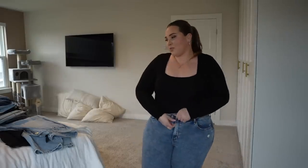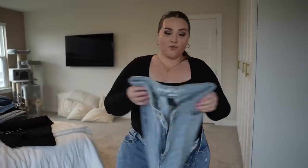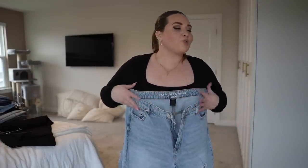Should I keep them? I'm never gonna reach for them. I'm never gonna reach for this wash. I just know it. Oh, these are gonna break my heart. I know these don't fit because I had to lose like 30 pounds to make these fit because they have zero stretch, and I loved them. I thought they were so cute.